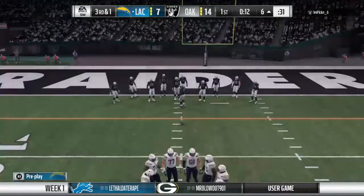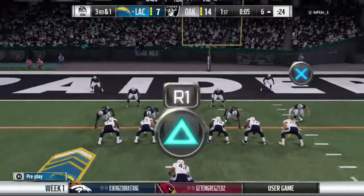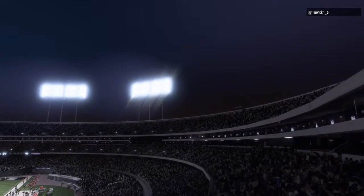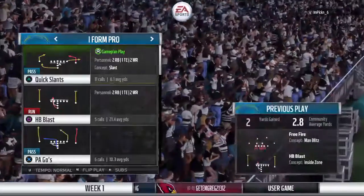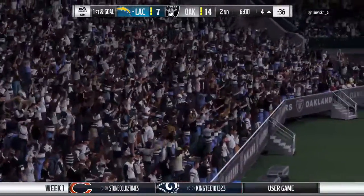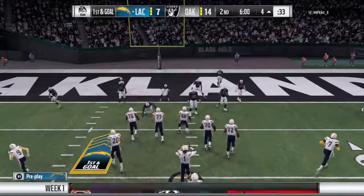And here we are on 3rd and 1. Be prepared. Brace yourself. Going to be some contact going on. They'll try and run it. Here's Gordon. But he's able to pick up the first before he's brought down inside the 5 at the 4. They only got 2, but that was enough as they'll convert to make it 1st and goal. And a new set of downs here after picking up the first on the ground.